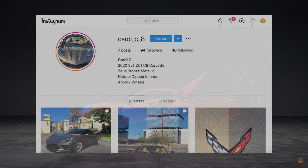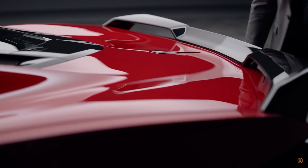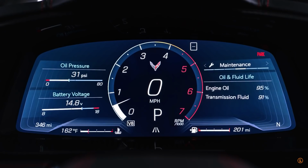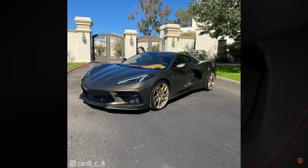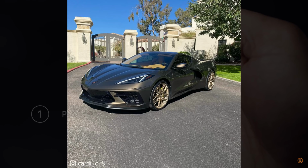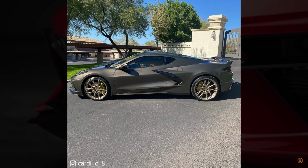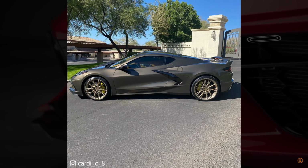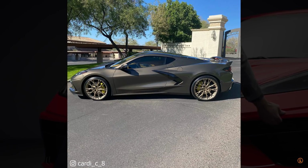The Instagram is Cardi_C_8. This one I found somewhat recently and it really isn't too modified, but I haven't seen a Zeus Bronze in person yet and this one just looks way too clean. I also already gave you some heavily modified C8s on this list, so I wanted one that was a little more tame. First of all, the color combinations on this are absolutely perfect.